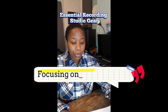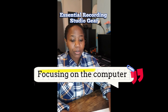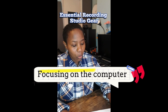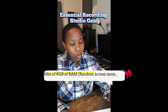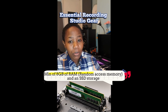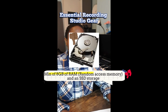I'm going to come back to the computer bit of it. When it comes to the computer, it is directly correlated to the DAW or the computer software that is required for music production. What I can advise is, depending on your budget, a computer for production of music needs to be quite powerful because the software requires a lot of processing power. So I would recommend a minimum of 8 gigabytes of RAM, and your storage itself needs to be an SSD, not the hard drive, because the SSD is more advanced than the hard drive.